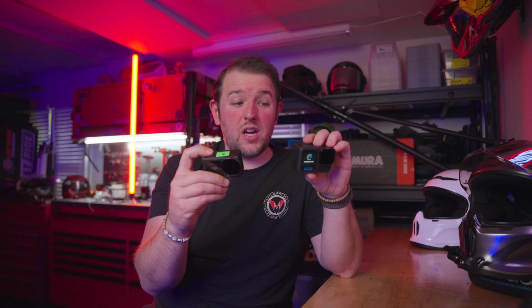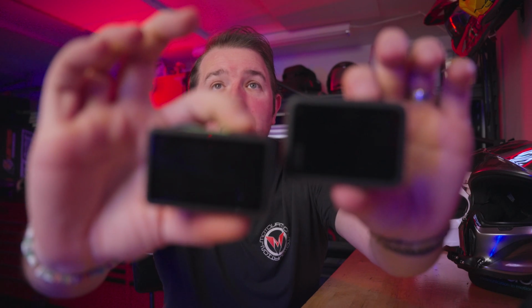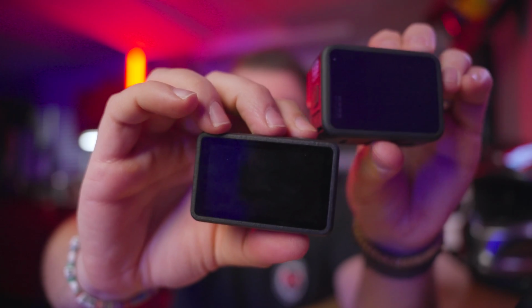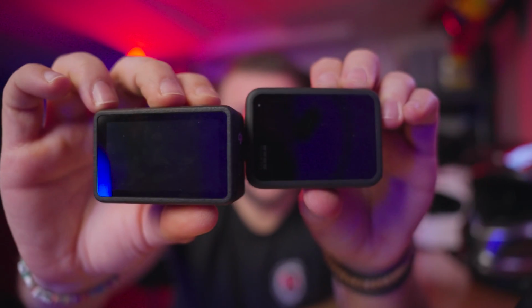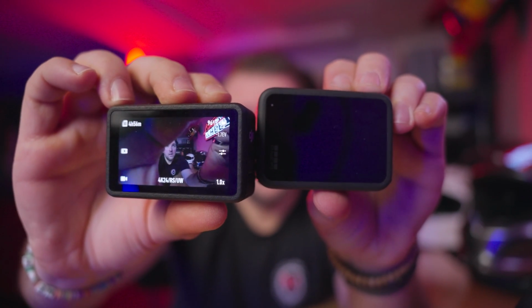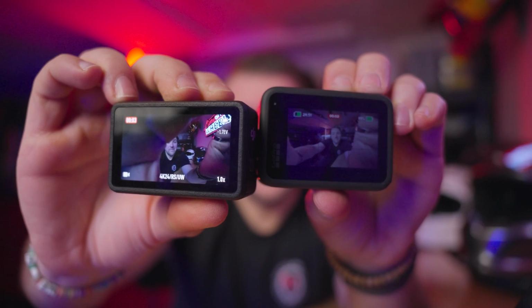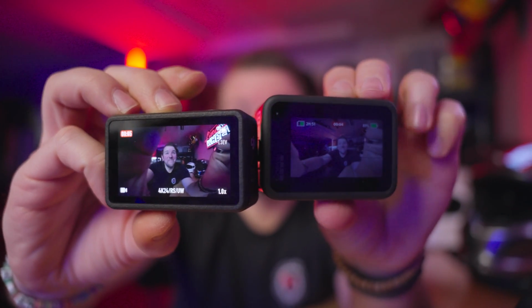Just as a note, the DJI actually turns off faster as well. Here, I'll do them with you guys. We'll hit them both at the same time. You guys can watch. All right, ready? All right, on your mark, get set. Yeah, that's a pretty big difference. Pretty incredible how fast the Action 5 Pro turns on and starts recording though.